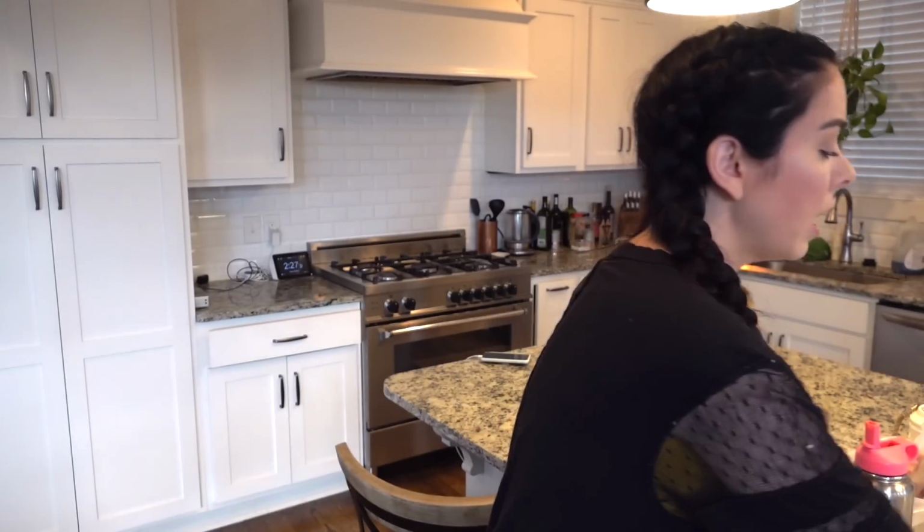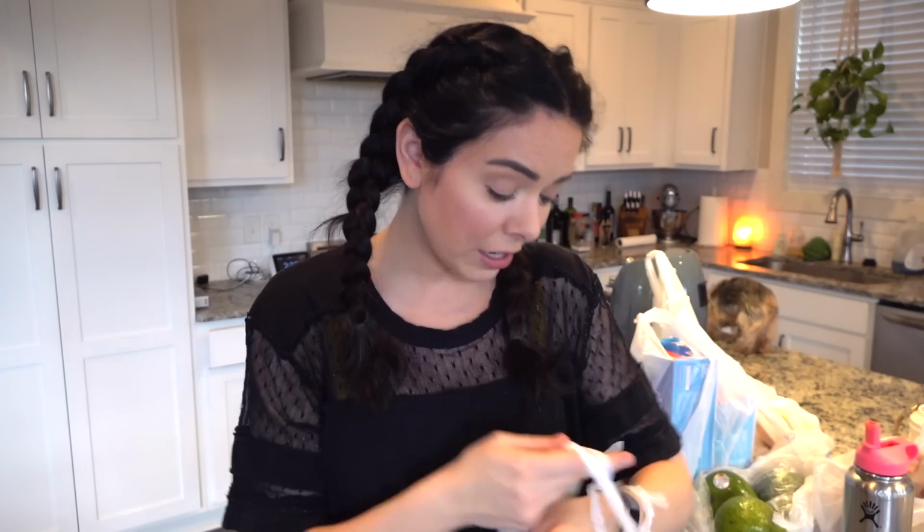Or I could stuff them with some kind of cheese mixture and bake them. But yeah, poblano peppers. I was first exposed to poblano peppers through HelloFresh. They had them in a Mexican meal. And once I made them, I was like, oh my gosh, poblano peppers. What have I been missing out on? So now I buy poblano peppers fairly regularly-ish.